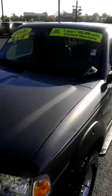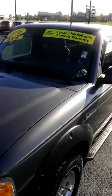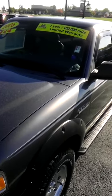And that big sticker right there, the yellow sticker, is talking about how it's been certified and reconditioned, so it is in exceptional shape. Please let me know if you have any questions.